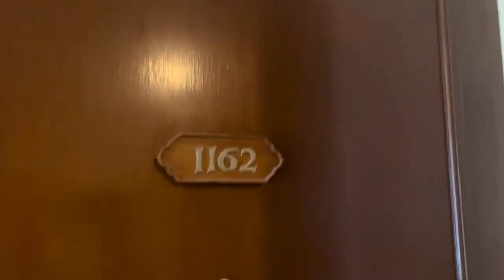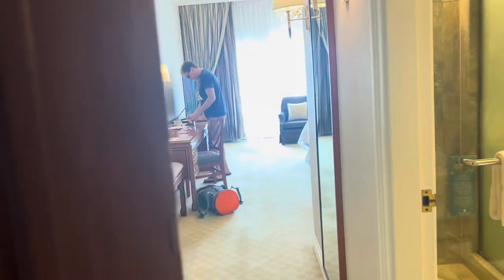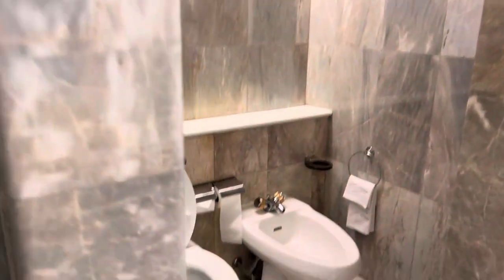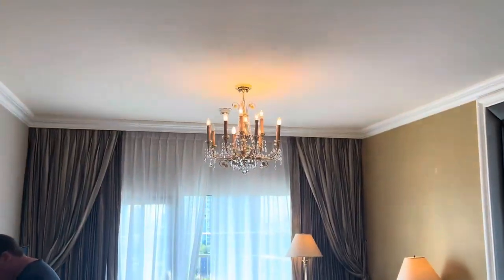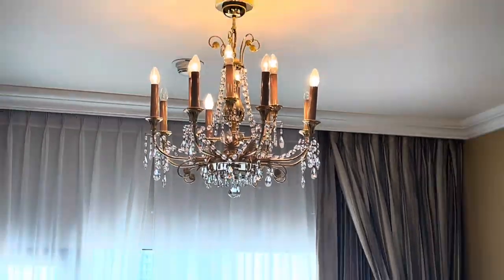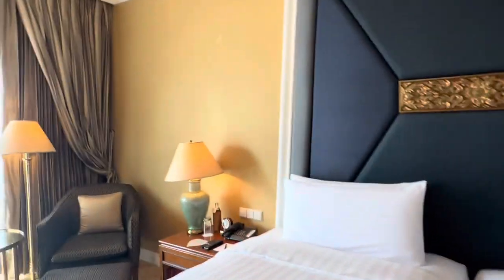Well, welcome to the Shangri-La Bangkok. And this is the room, 1162, I think. You've seen a bathroom before, but this one's cool because you have a stand-up shower, bidet, and a tub. Everybody's seen a bathtub before. That's the biggest tub I've ever seen in a hotel room. And a chandelier. My brother and I, humongous TV.